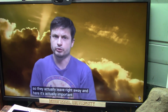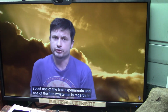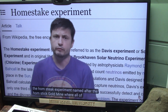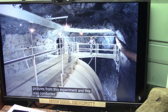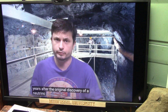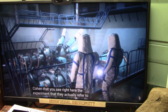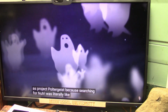And here it's actually important to talk about one of the first experiments and one of the first mysteries in regards to these unusual particles. It's known as the Homestake experiment, named after the Homestake gold mine where all this was performed. Here are the actual pictures from this experiment. And this was conducted in the 60s, only a few years after the original discovery of a neutrino, during a slightly different experiment by Fred Reines and Clyde Cowan that you see right here. The experiment that they actually refer to as Project Poltergeist, because searching for neutrinos was literally like looking for ghosts.